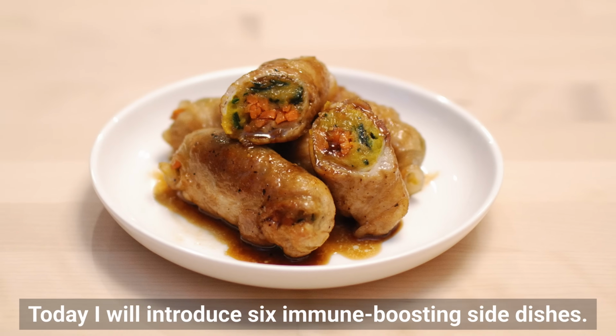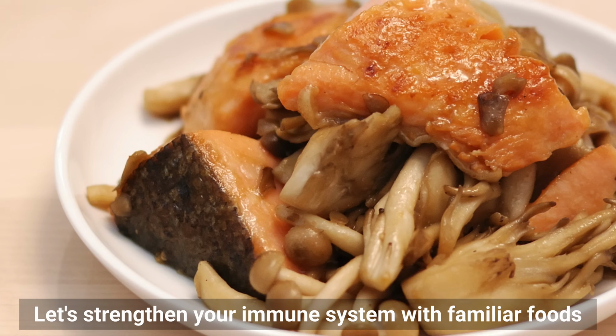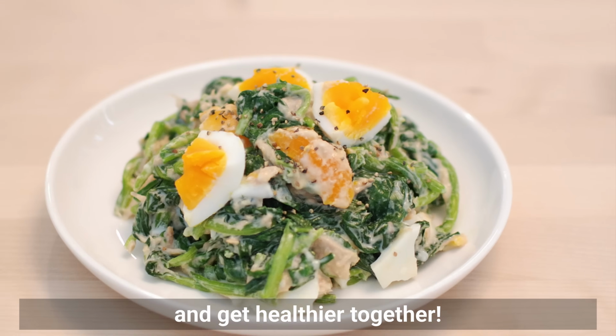Today I'll introduce 6 immune boosting side dishes. Let's strengthen your immune system with familiar foods and get healthier together.